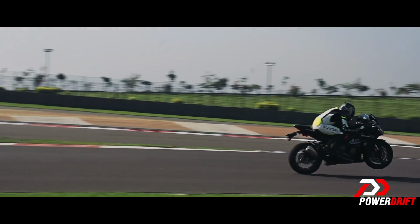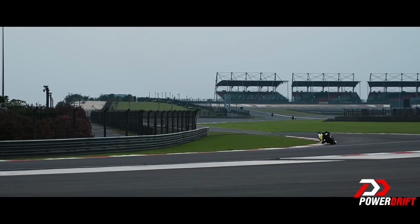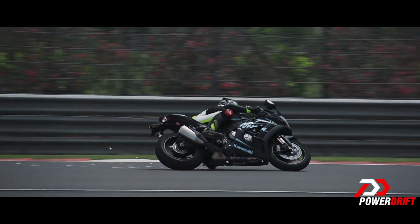All the electronics, far better brakes, a package which handles so much better. The traction control does not work as seamlessly as I thought it would. Other than that, it's a phenomenal bike, and now the real test is how it will perform against its competition.